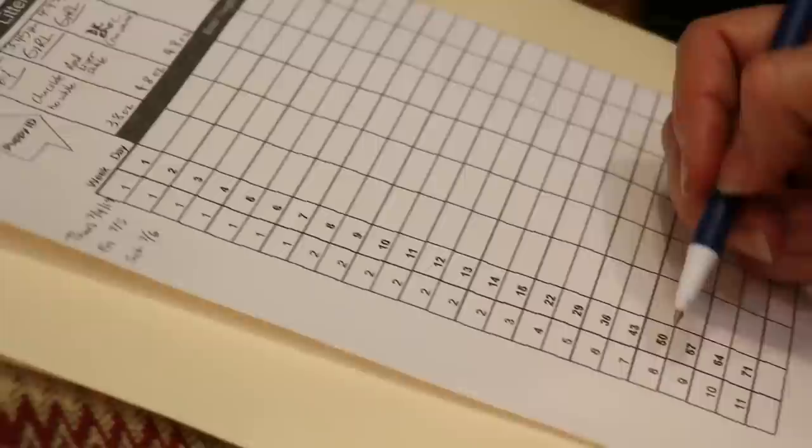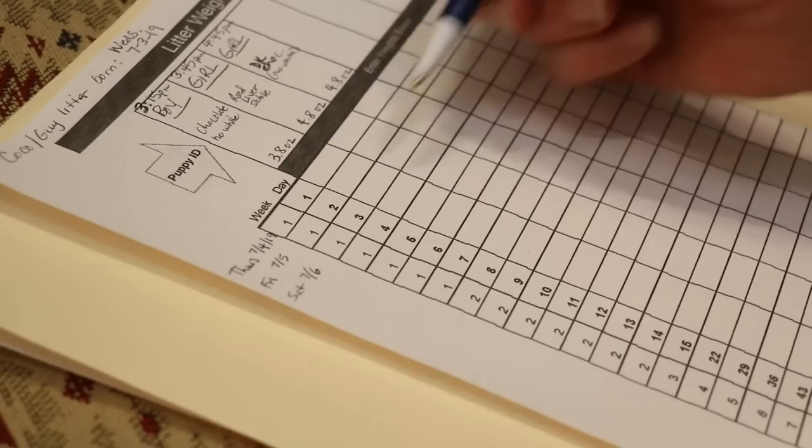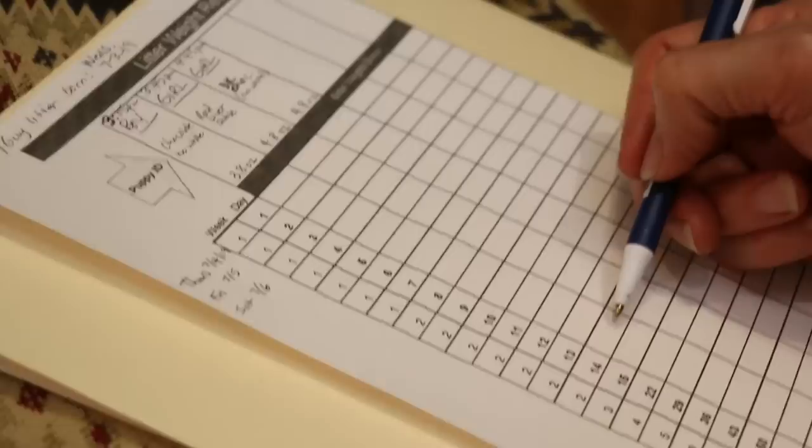So I write all my little notes over here. But we just do this so we can keep track of their weight, so that we can tell if they're gaining weight and staying healthy and growing just like they should. Right. If they start to lose weight, you know there's probably a problem and you need to... That's right. That's one of the reasons why for the first 14 days you weigh them every day, to make sure they're gaining a little bit every day.